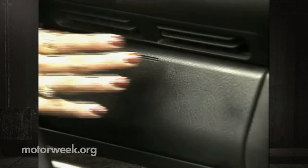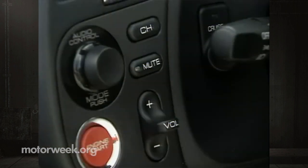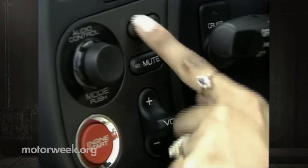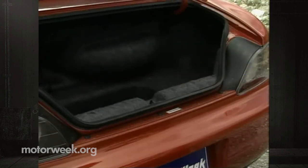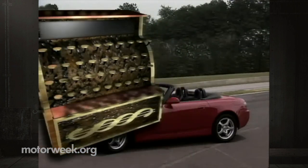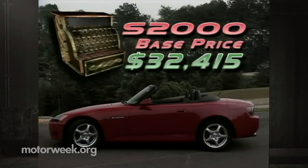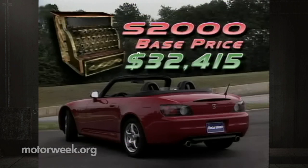However, the standard CD stereo is set very low behind a folding panel. Fortunately, satellite audio controls on the upper dash take care of the most important functions. The 5-cubic-foot trunk will handle only your most important cargo needs. Don't even think about golf clubs. But S2000 owners may want to save on green fees anyway, since they will likely pay hefty premiums over the $32,415 base price. Honda only plans to bring in about 5,000 of these delicious cars over the next year.